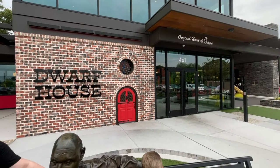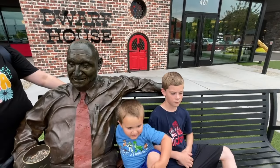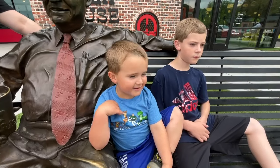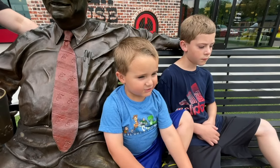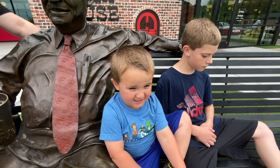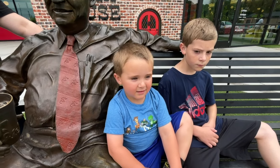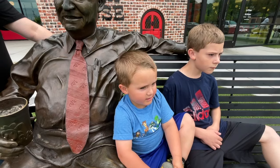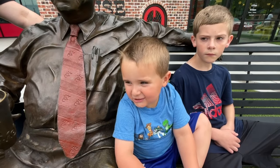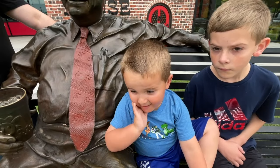That was Chick-fil-A's Dwarf House. Henry, what'd you think about your food at the Dwarf House, buddy? It was good. And my chicken was definitely good. But the chicken was good, so it's very good.